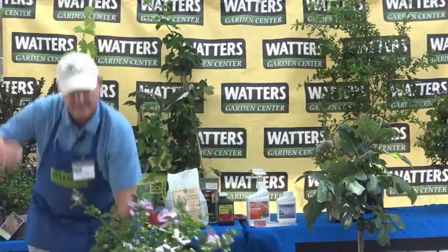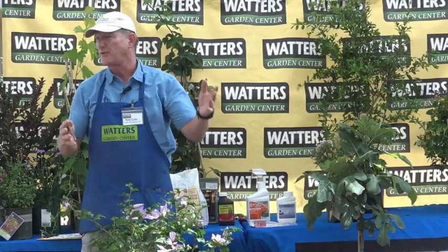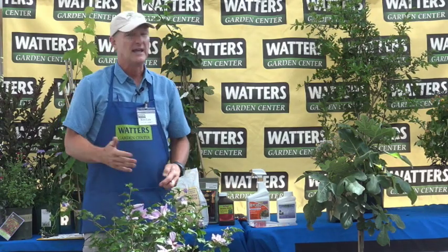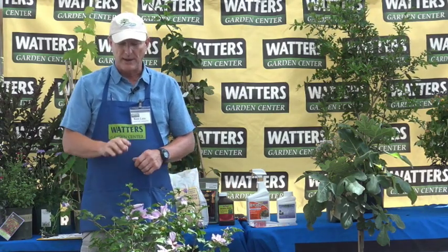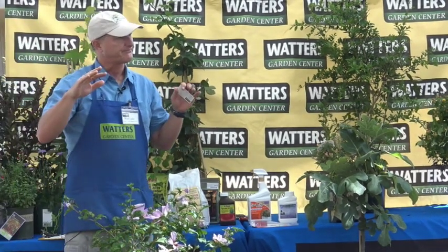It gets up about this tall, kind of pretty big size. It's a big shrub. Loves full sun. Hummingbirds and butterflies love it. It just has everything you want in a garden. This is a plant you treat like your trees. Once a week, good enough.